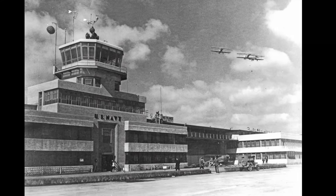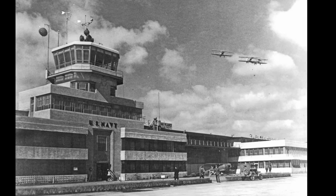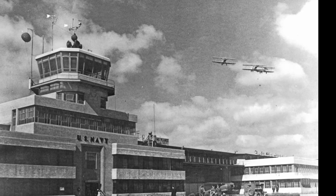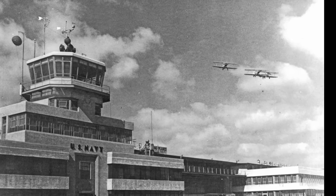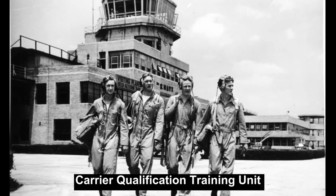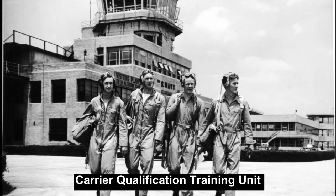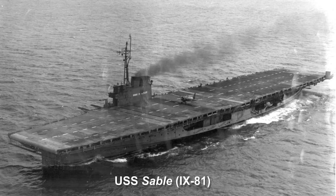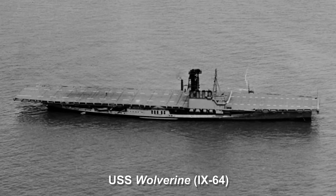Established in 1937 as Naval Reserve Aviation Base Chicago and renamed in January 1943, Naval Air Station Glenview was the home of the Carrier Qualification Training Unit during the war. This was where new Navy and Marine Corps pilots went to get their initial carrier landing qualifications. The training carriers USS Sable and USS Wolverine, which operated on Lake Michigan, is where the new pilots did their initial qualifications.